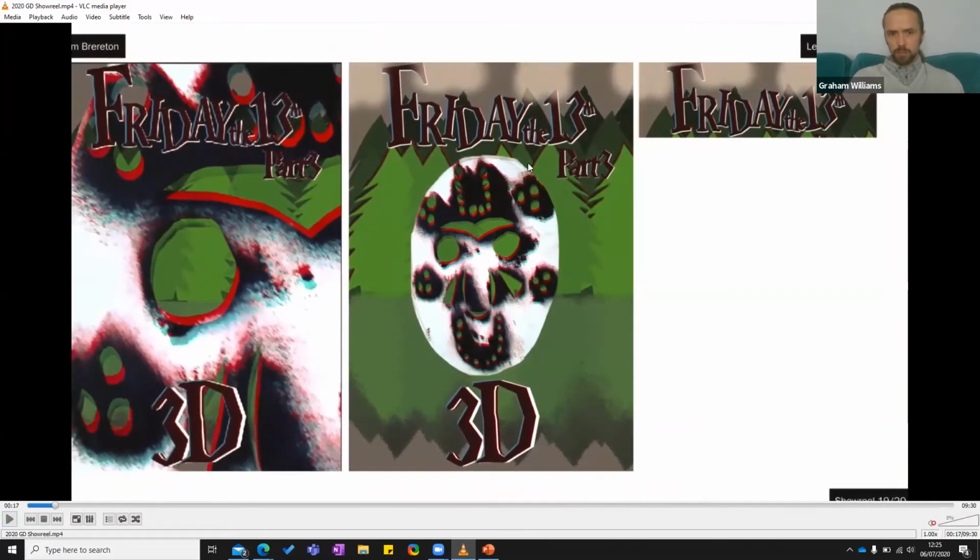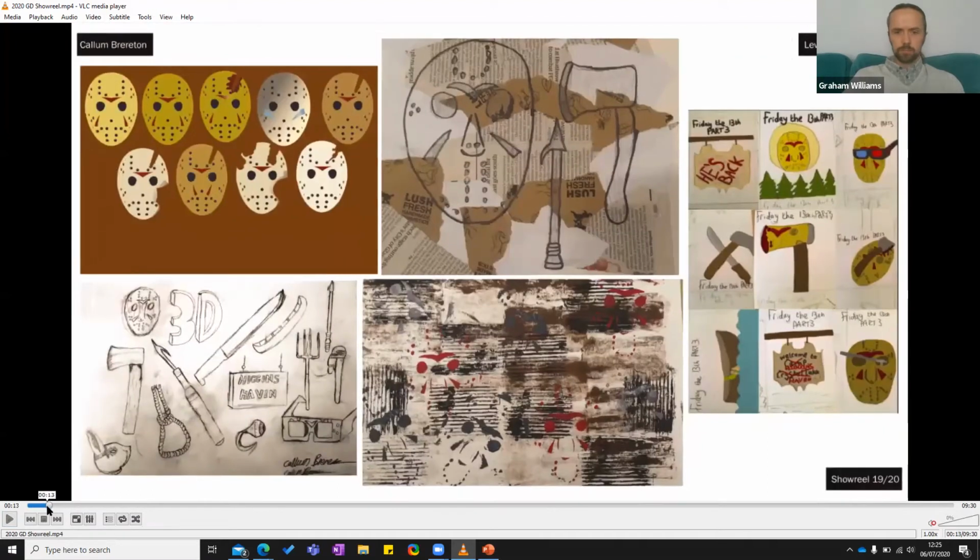Say, for example, this example here, movie posters for the 1980s horror film Friday the 13th Part 3, which included 3D technology. This was originally worked on through these pieces of artwork. All of these thumbnails were probably about this size when they were originally produced, then colored in digitally as quick rough sketch versions. You'll notice there are print versions of the hockey mask that the main villain wears, which have been placed over textures.